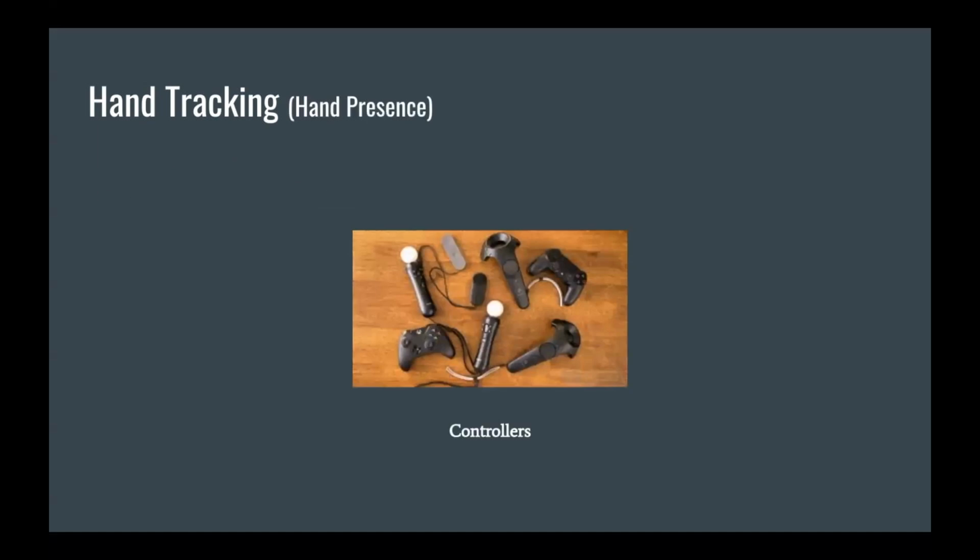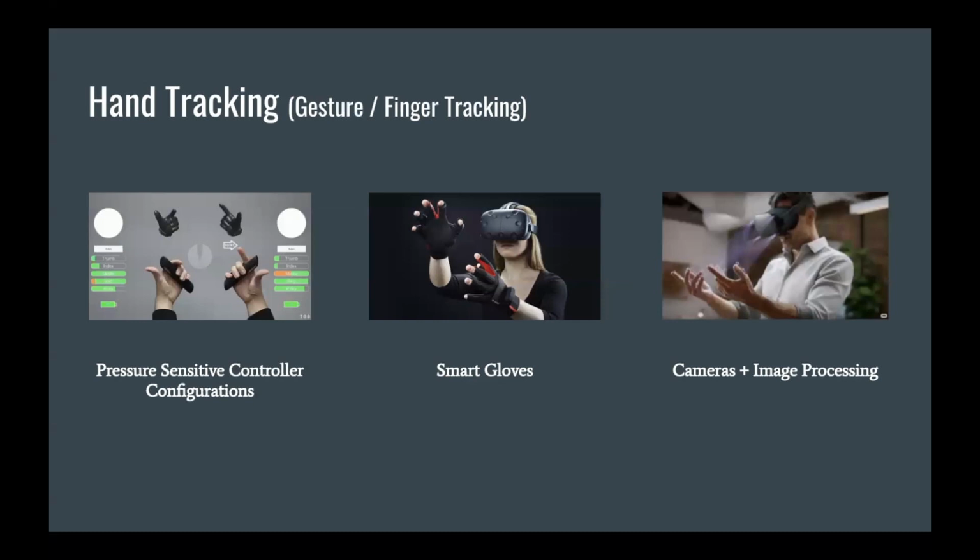And hand tracking is partially solved using just controllers that have sensors on them and inside-out, outside-in tracking, whatever. It's easy to do hand presence, but hand presence with gesture and finger tracking is still a problem that needs to be solved.